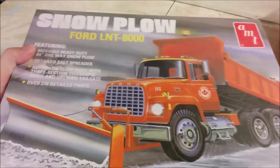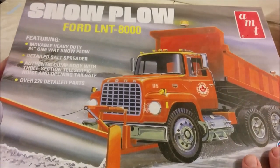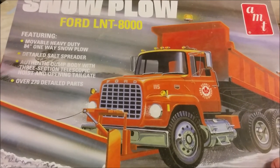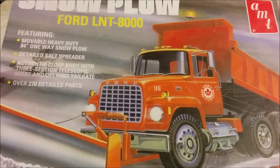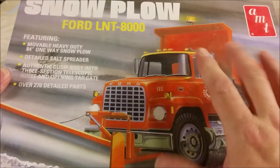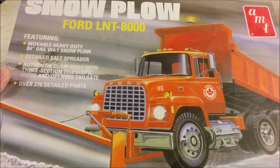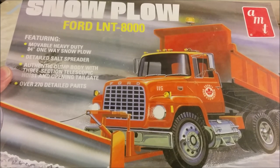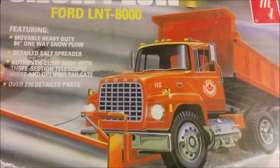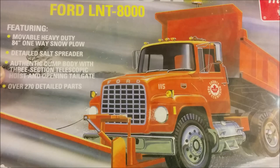So the first of the ingredients for this project is going to be this kit by AMT, which of course is their snowplow kit, the Ford LNT 8000, and the T means it's a tandem axle. 8000 means it's not the absolute largest size that they made. There was a slightly larger heavy duty version. I believe the engine that comes in this is the Caterpillar V8 diesel. The dump bed, probably going to use that for another project.